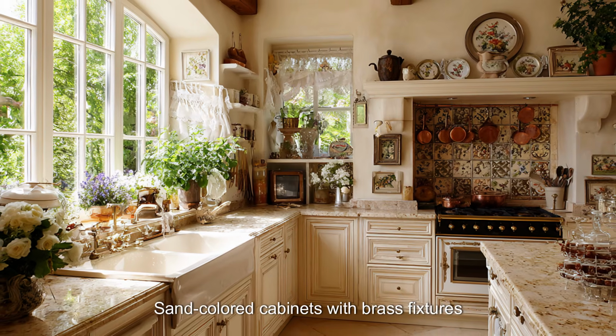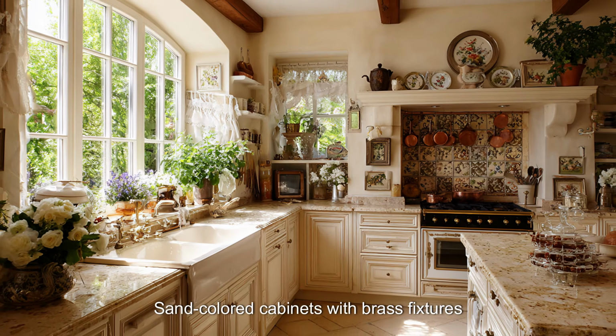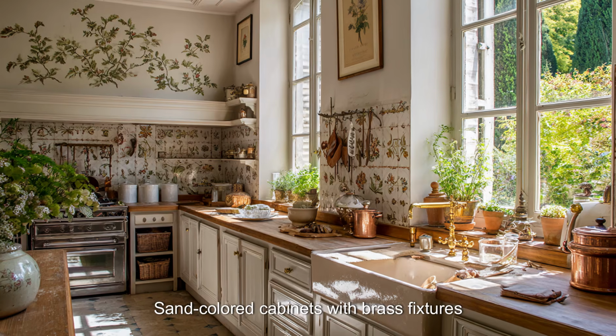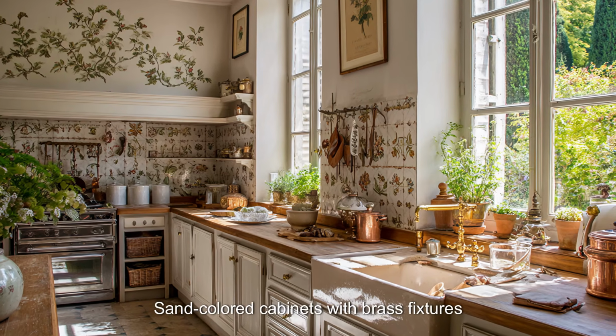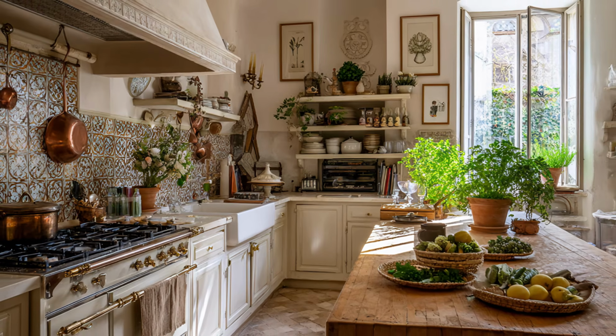Sand-colored cabinets and floral tile borders frame this welcoming kitchen space. Brass fixtures and potted herbs on the sill add earthy textures, crafting a peaceful corner imbued with soft light, timeless beauty, and natural aroma that celebrates the simple pleasures of country living.